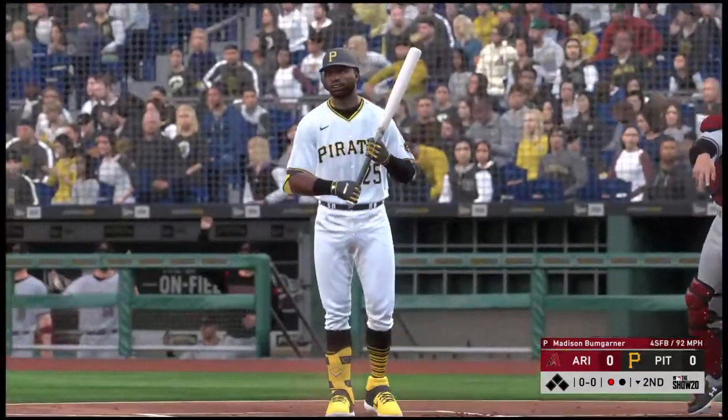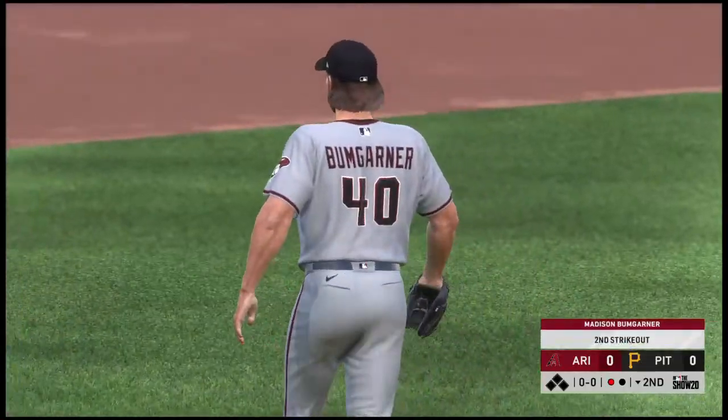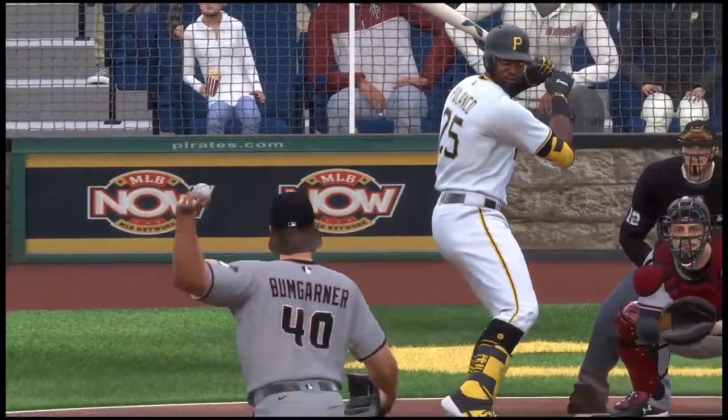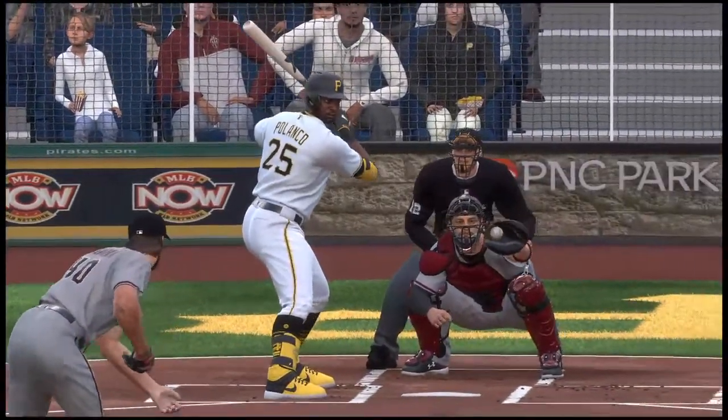Fastball called, strike 3, and there's the first out of the inning. Just flat out froze him there. Nothing too deceptive about that four-seam fastball, so I think he wasn't expecting it at all.